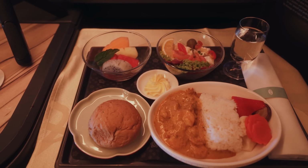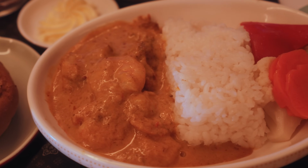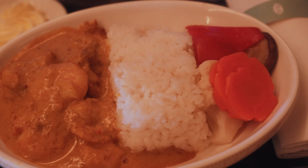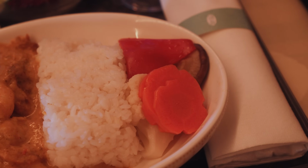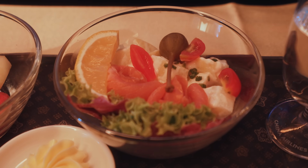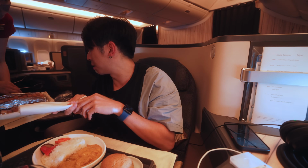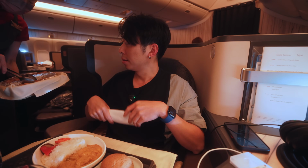For the main, I ordered the stir-fried curry red snapper and prawn with steamed Japanese rice, which I really enjoyed. The appetizer was a refreshing smoked salmon and potato salad. In addition to regular bread rolls, the crew came around to offer garlic bread as well, which was really good.